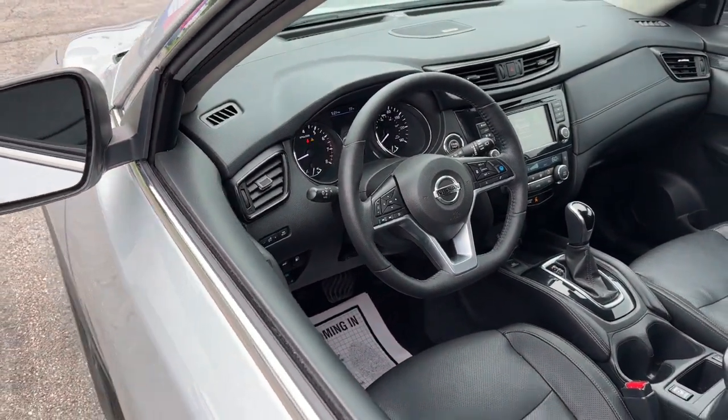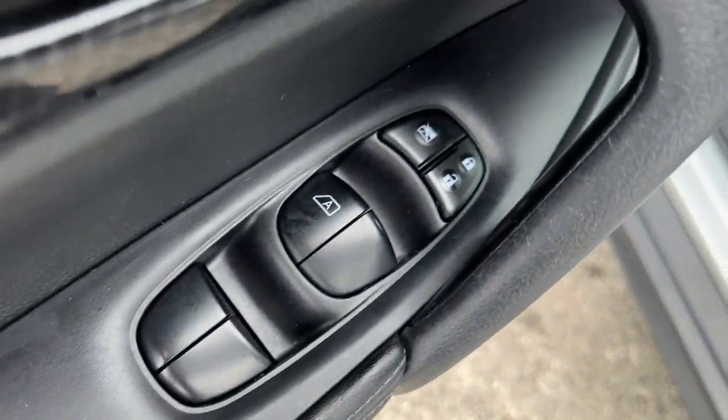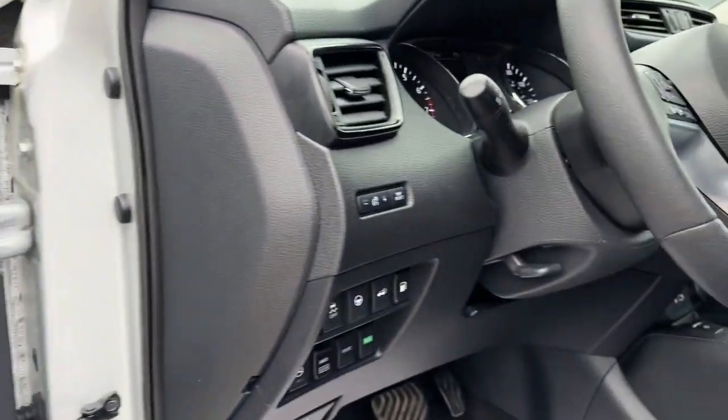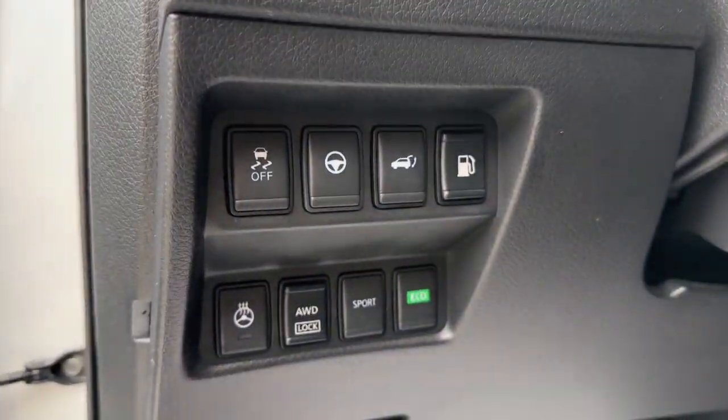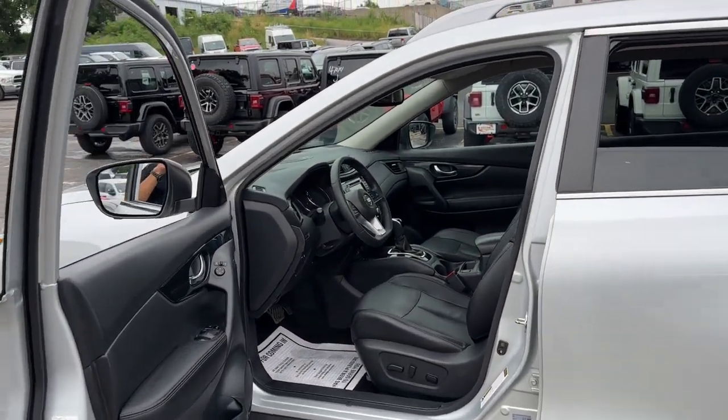These are just some of the great options this vehicle comes with: heated steering wheel, Apple CarPlay and/or Android Auto, navigation system, keyless entry, power passenger seat, heated mirrors, satellite radio, power liftgate, fog lamps, premium sound system.